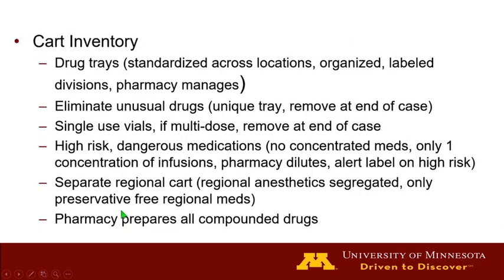I think Elliot's done a nice job of how we can do some of these things in a very formal way to reduce our normal slips and errors, the skill-based errors. None of these get at judgment errors, diagnostic errors, or prescribing errors.